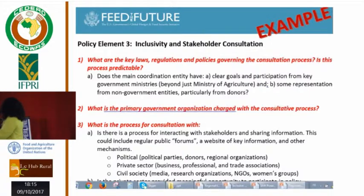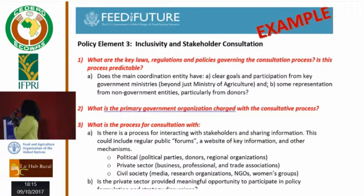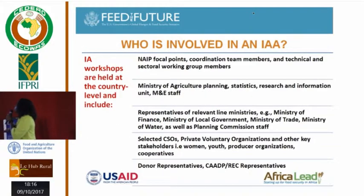To make sure that we have more information and in-depth analysis, we then ask further questions like, does the main coordination entity have clear goals and participation from key government ministries, beyond just the Ministry of Agriculture? And B, some representation from non-government entities, particularly from donors. So this is just an example that we took to show you how the assessment guide is structured. And what we do is we go through this with the participants so that we get the status of each stage for the country. So who is involved in an institutional architecture assessment?